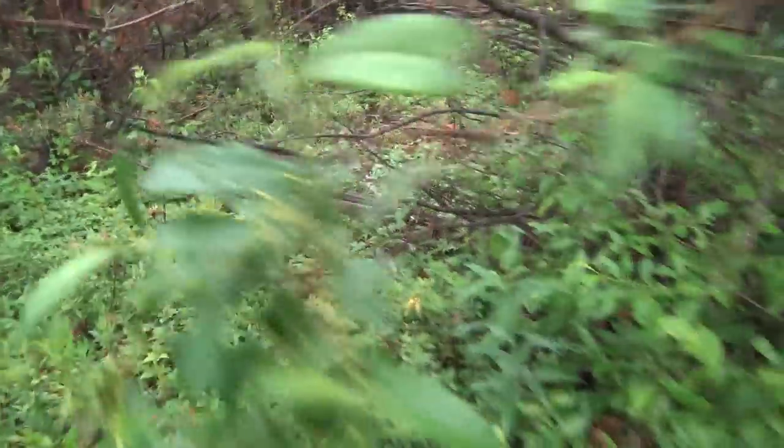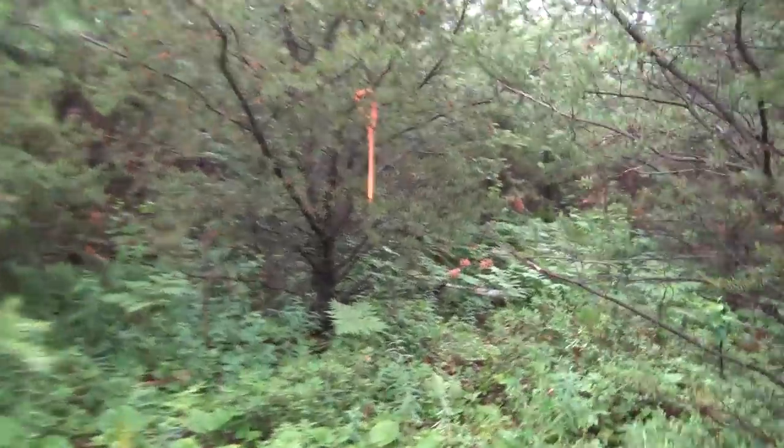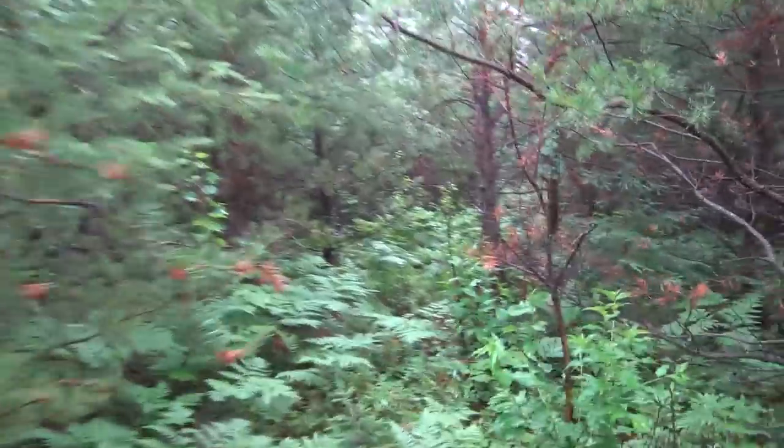My guess is that this is somebody's winter skidoo trail, just because it doesn't look like there's any actual foot traffic on here except for maybe a few animals. And there's the little path through the woods.